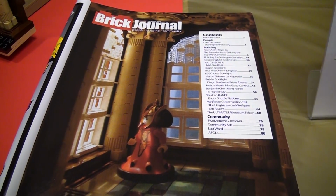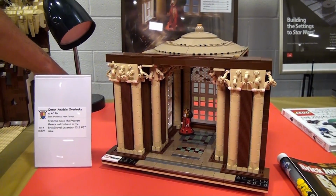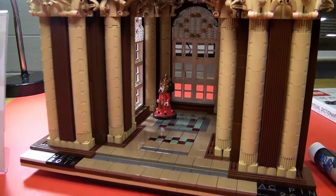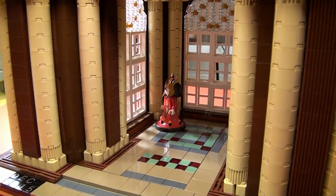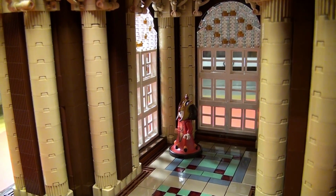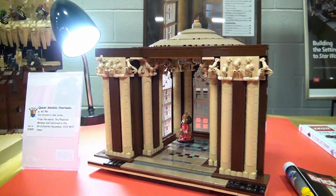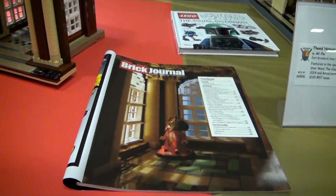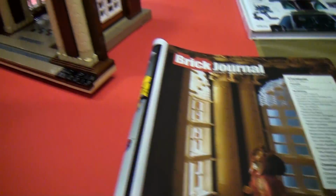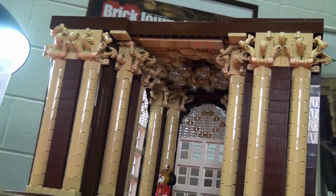So yesterday I made a quick trip to Walmart. It's in the parking lot here at BrickFair, Virginia. It's just across. And now the lighting is right. That's awesome. One of the details that a lot of people miss on this one, because you don't see it right away, is that I actually tell people, if they're interested, you have to kneel down because there's a chandelier in the ceiling.